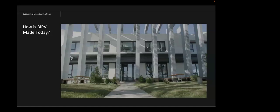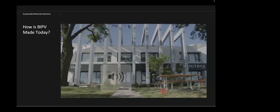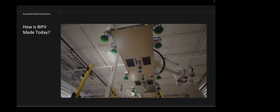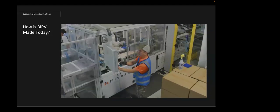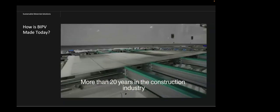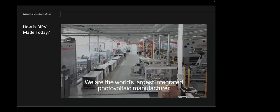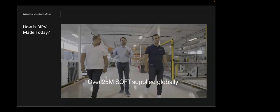So how is BIPV manufactured? This facility can manufacture up to 25,000 square feet a day. And the process is, it starts off with all the raw materials coming into one facility, and everything is custom designed and manufactured according to the specific design. So you have your solar cells, your glass, all raw materials are assembled in this facility.